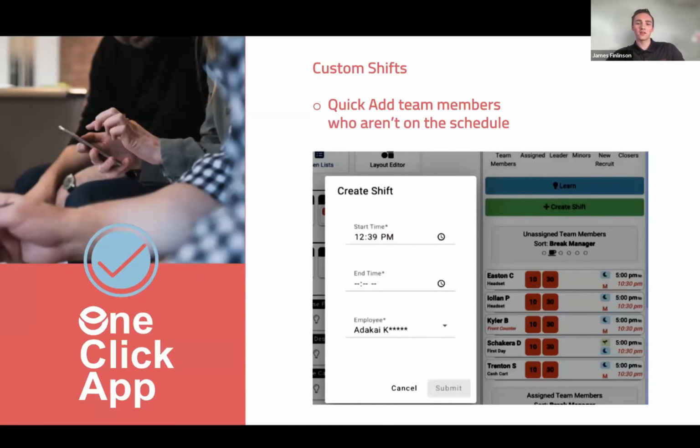Before custom shifts, you would have to make adjustments in hot schedules before you could see anything in OneClick. With the custom shifts feature, you're able to add new people to the schedule who maybe are coming in to pick up a shift, or maybe they're staying longer or leaving earlier. And you can make all those adjustments and edits inside OneClick without having to go back in the back office to hot schedules, which is a lot less convenient, especially for the leaders on the fly. So that's been really helpful.